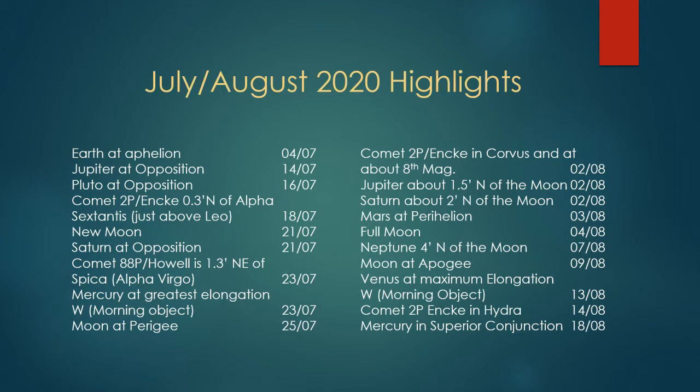Several planets, Jupiter, Pluto and Saturn, are all in opposition this month, which means they're technically as close as they get to Earth on this orbit. So Jupiter on the 14th, Pluto on the 16th, and Saturn on the 21st.